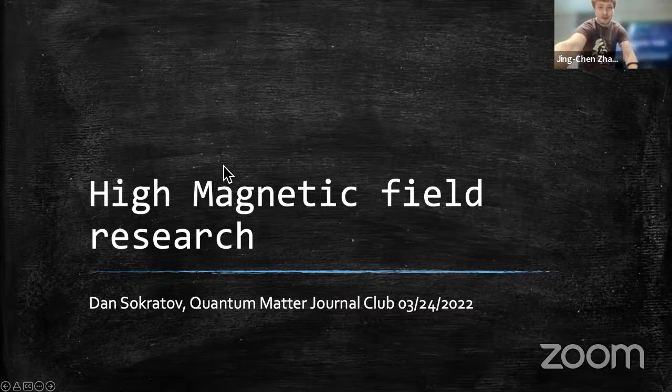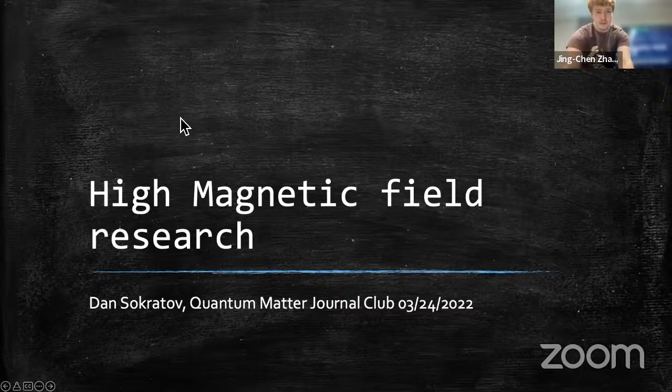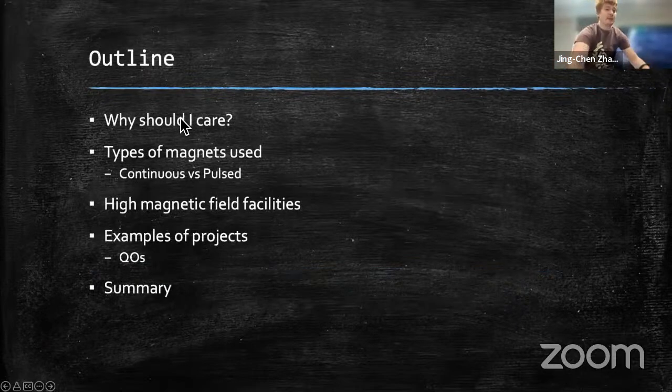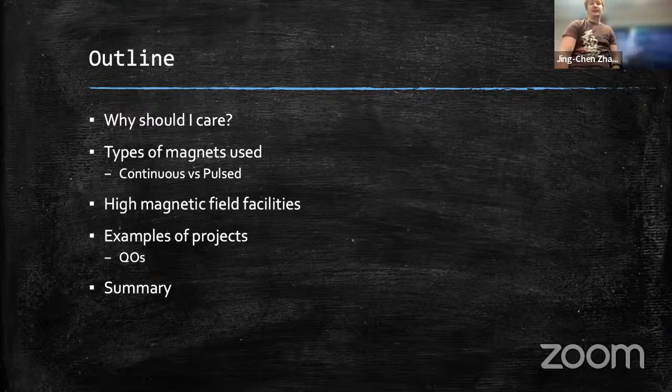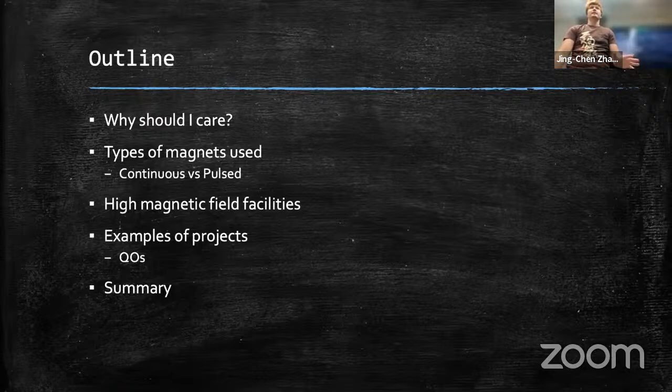For a quick outline, we're going to talk about why this is interesting, why you should care about high magnetic field research, and talk about different magnets that are used, continuous versus pulsed magnets. I'll mention a few of the high magnetic field facilities. I've only been to one of them, so I'm going to focus some of the experimental parts on that one. Then we'll talk about a few examples of what a project might look like, and quantum oscillations. I don't know how familiar you are with quantum oscillations, but I'll describe what that is. And then I'll give a brief summary.